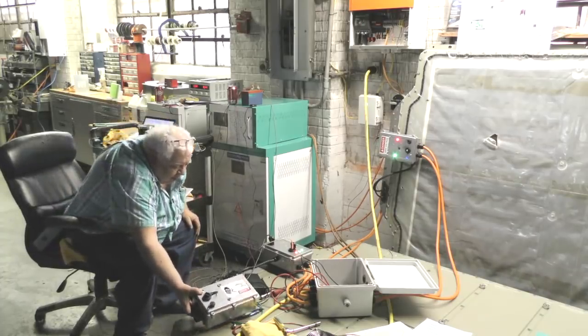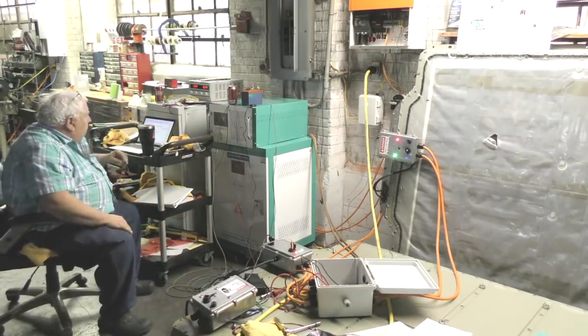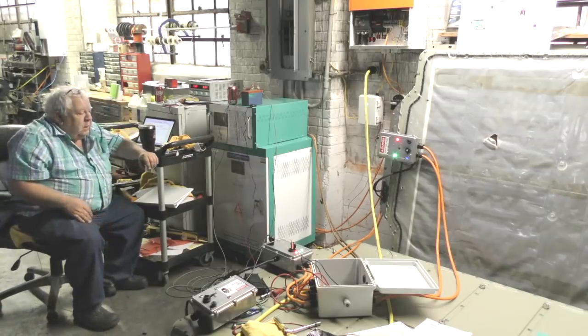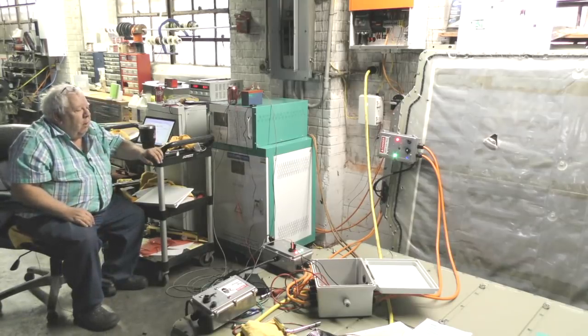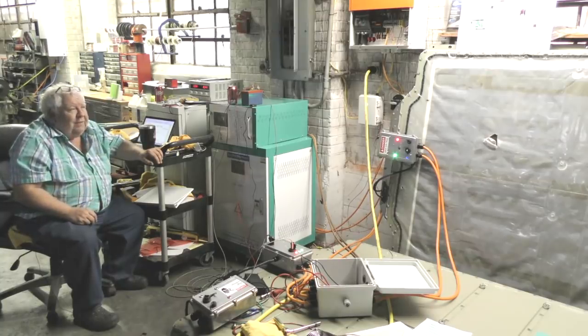We've been doing some interesting experiments, as I promised, having to do with running two packs in parallel and connecting them at different states of charge.